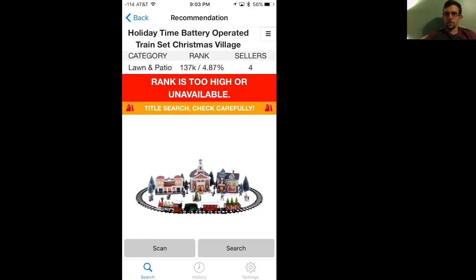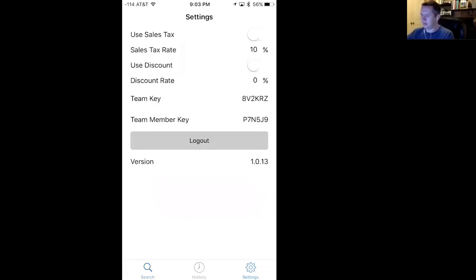Oh, yeah. Okay, so let's show you over here in the settings. This lets you set what your sales tax is, and your discount, if you have a discounted gift card, or you're at a 50% off sale or whatever it happens to be. So here, let's see what that looks like.